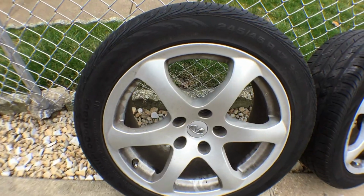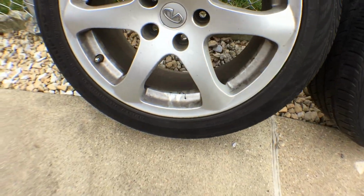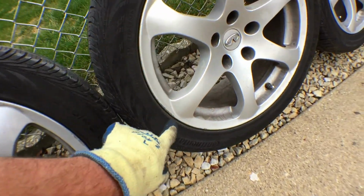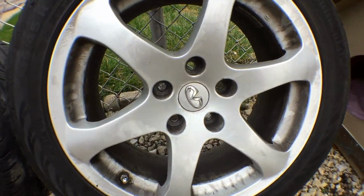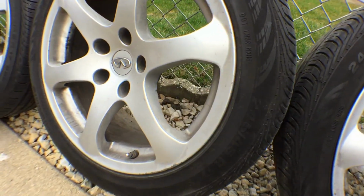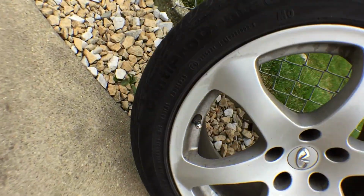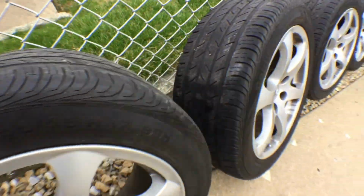See, in daylight, this is how they look. Not too bad overall, fairly clean. You got some nicks, a little bit of curb rash here and here, but overall for the year they're not that bad. You can see on the inside by the center caps there's some rust accumulating, but that's quite normal. The tires are all Continentals, all matching. Still have some life left.